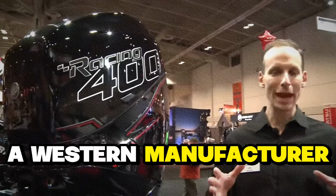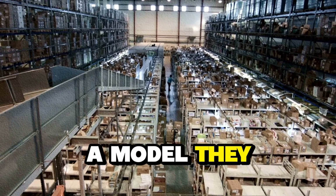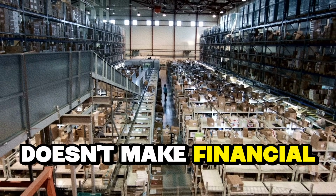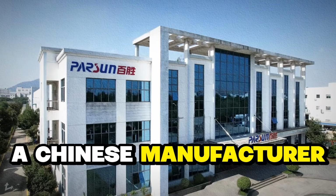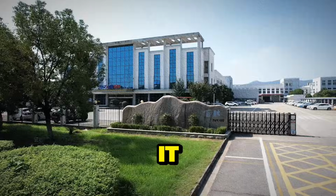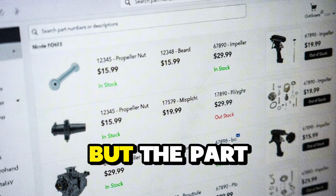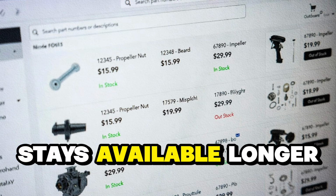A Western manufacturer discontinues a part because warehousing 10,000 units for a model they sold 8,000 of doesn't make financial sense. A Chinese manufacturer keeps making that same part because their sister brand still uses it, and their supplier needs the volume anyway. The engine might be cheaper, but the part that keeps it running stays available longer.